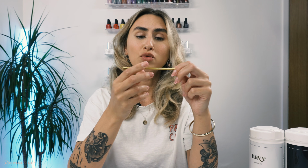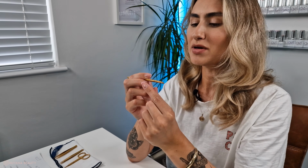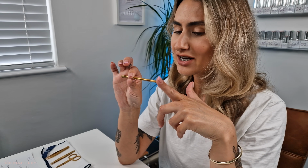Definitely is worth the money. Although, because I don't use this side, I kind of feel like it was a little bit of a waste of money because they actually do this tool with a thicker side and then they have a cuticle scraper on the other side. So I do wish I bought that one instead of this one. But it feels really lightweight, it's really nice to use. You do definitely have to alter your ways of using a cuticle pusher because it feels different to a bog standard one, and it's not tarnished at all, so this one has been really good.